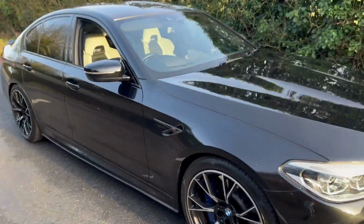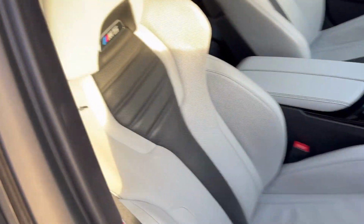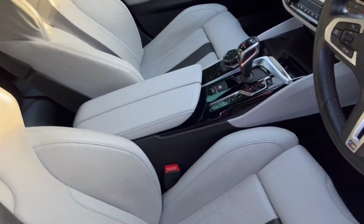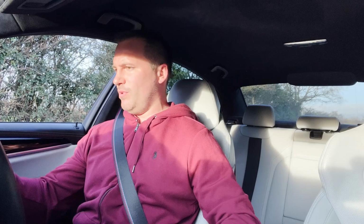So, new car, and we're going to be doing a video on it today. And that video is, what's it like compared to the F10? So, here we go. Now, I've had this car for about 3 weeks. It's really good fun. It's completely standard at the moment. And I mean, let's set things off the right way.